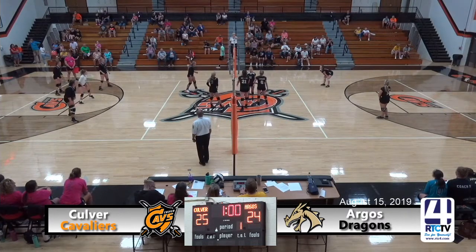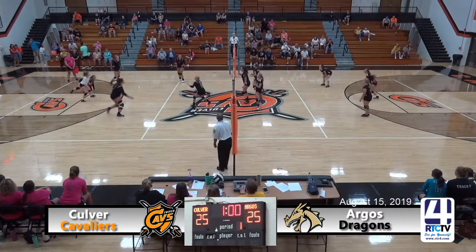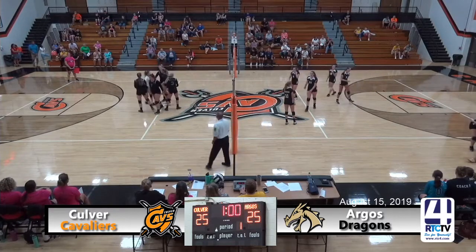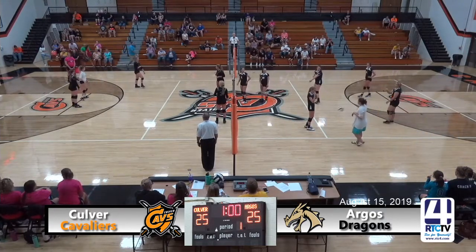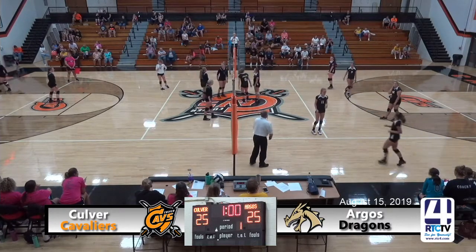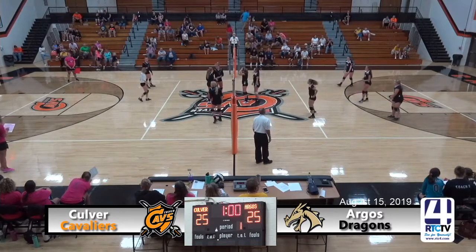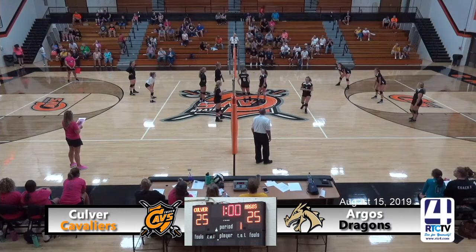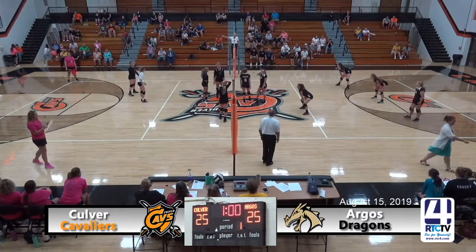Dreamer Richard will serve her fifth and final serve this set. Nice serve handled by Pizer up to Shedrow and then to Kruger with a nice hit, just a little long. Emma Kruger, senior for the Cavaliers who had knee injury last year. Cavaliers are super excited to have her back in the lineup. She'll be serving her five serves for the Cavaliers.